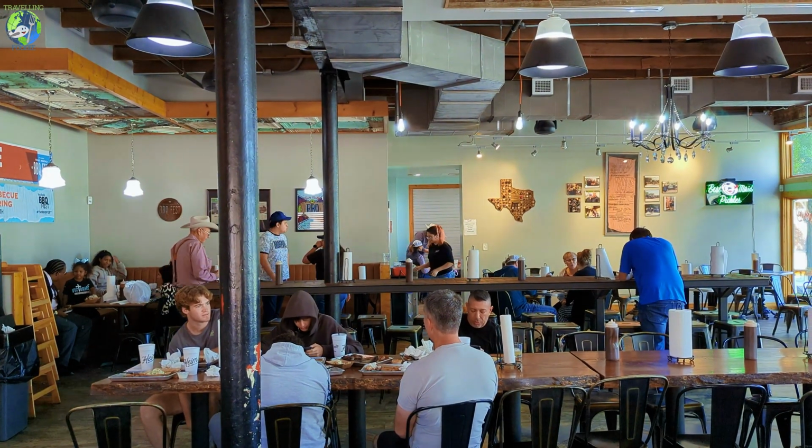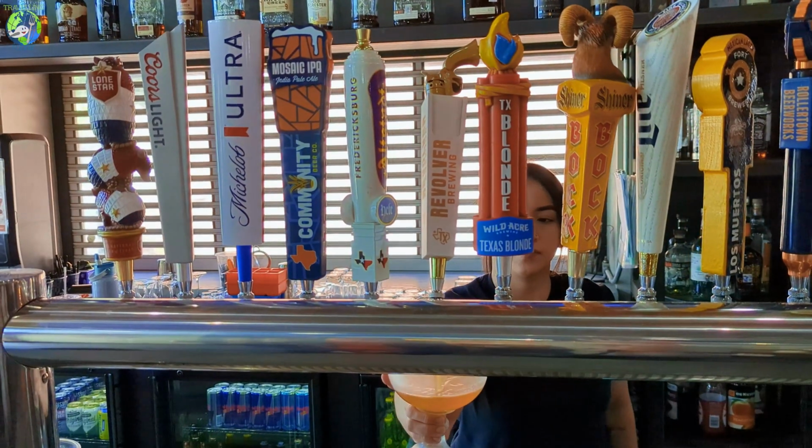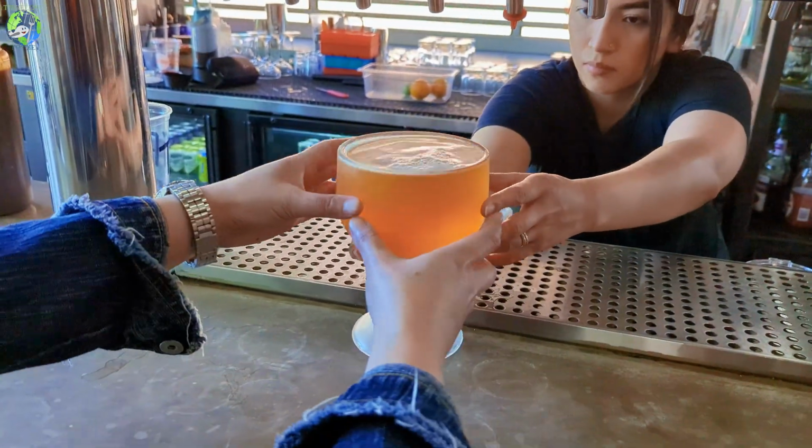So what's interesting is they also have their own bar with local craft brews on tap. We're trying the Revolver Brewing. It has blood orange, so it looks kind of unique.